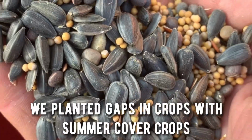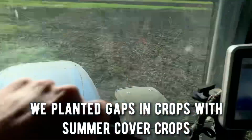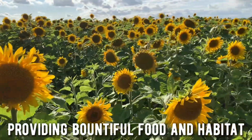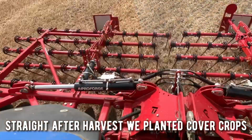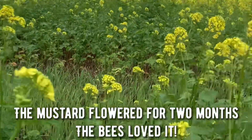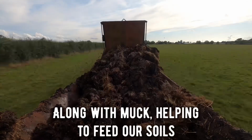The bare patches caused by the wireworm and crows were filled by a summer cover crop of mainly sunflowers. This came really well and we're going to do it again this year because it provided such benefits for the wildlife. We also planted cover crops after harvest and raked them in, and again these went to flower. This mustard flowered for nearly 2 months. The bees loved it. And then again, we're still adding muck to our soil, another method of improving our soil for the future.